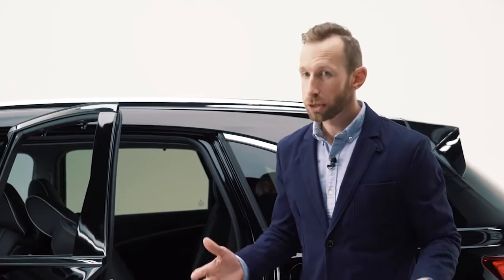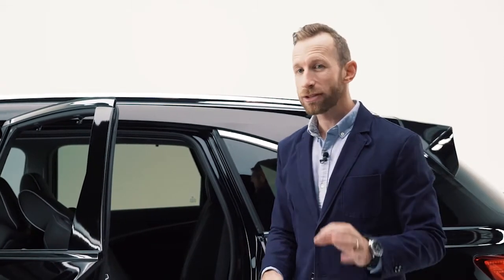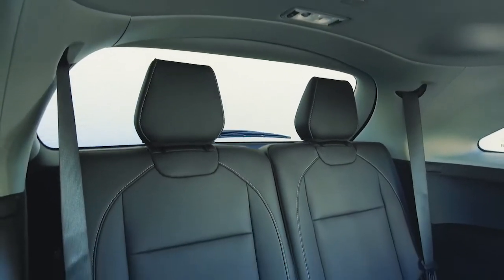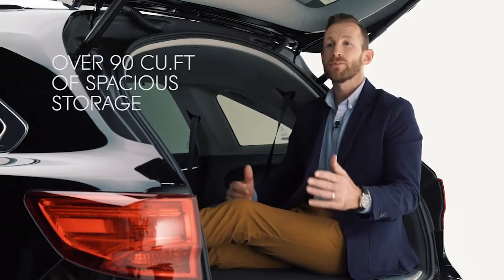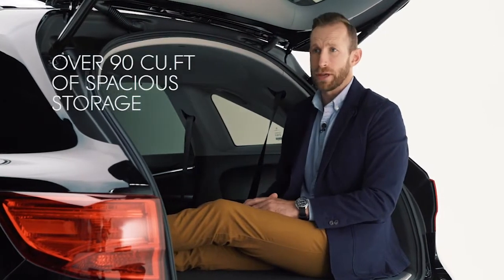And unlike some other luxury brands, the MDX was designed as a three-row SUV from the start. That means the roofline and the wheelbase were specifically engineered to allow for more space in the vehicle. And there's more than 90 cubic feet of storage space back here.